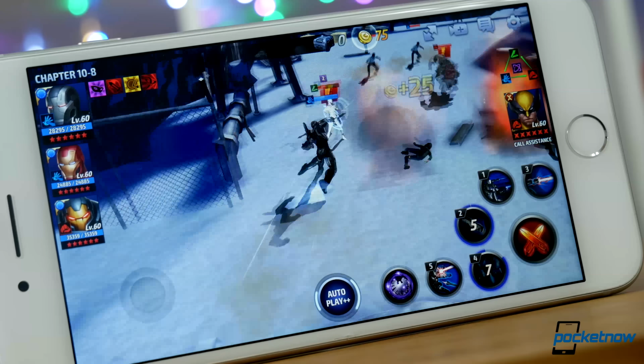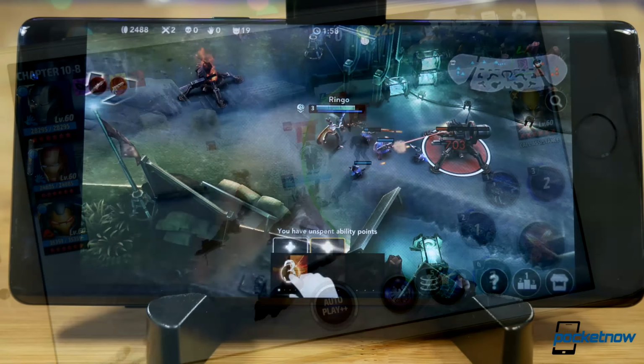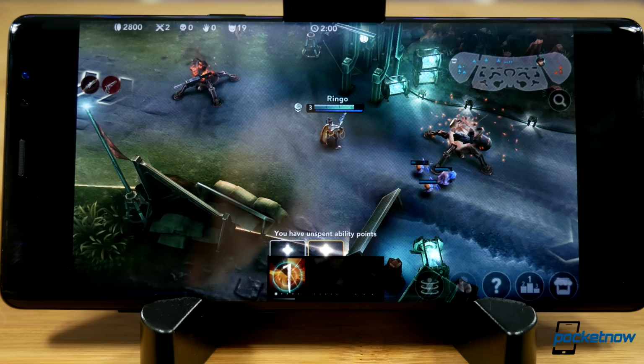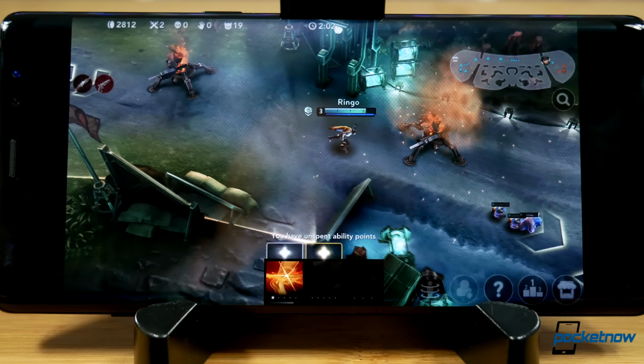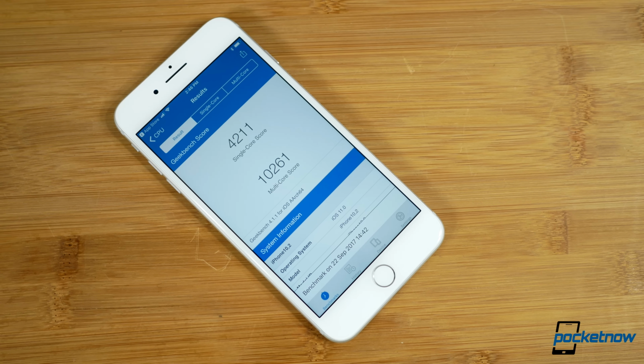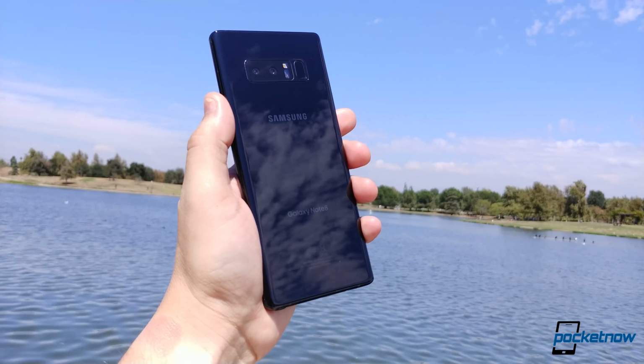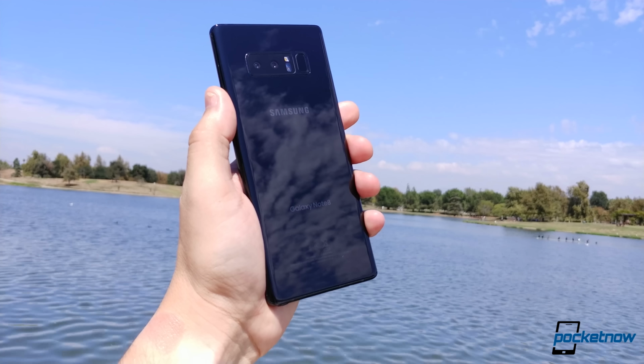Speaking of gaming, the iPhone delivered smoother performance in our troublesome benchmark, Marvel Future Fight, which is poorly optimized for Android, but other comparable titles were neck and neck. The iPhone produces significantly bigger numbers in a synthetic bench, but we're not seeing many apps truly taking advantage of that power just yet, outside of a few that load a bit quicker.